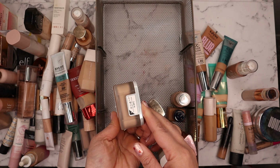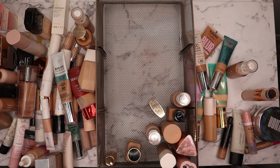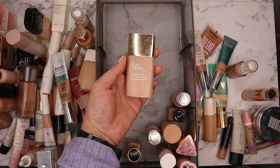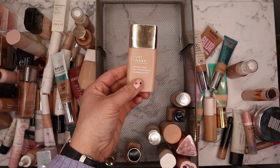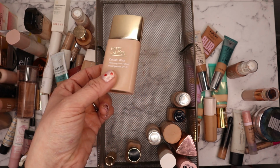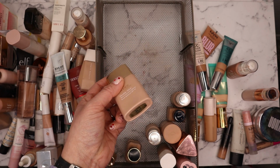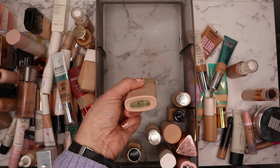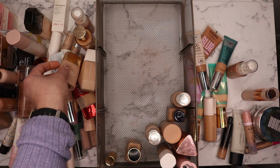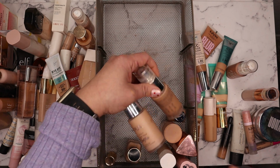This is in 3.45N. Did they repackage this? They might have repackaged this in different packaging. I can't remember. Then I also have this one from Estee Lauder, the Double Wear Sheer Long Wear Makeup. This is also holy grail status for me. For a more sheer product, it's really good for oily skin. It's definitely more of a matte finish. This is fairly new to my collection. I repurchased this not that long ago. This is in 3C2 Pebble. Keeping it for sure.